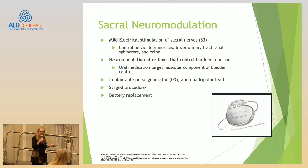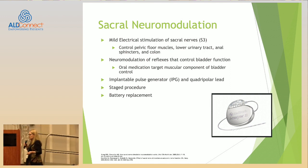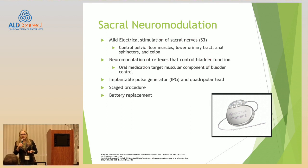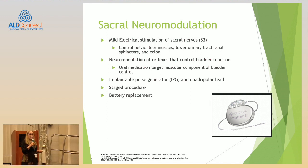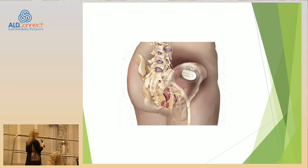It's done in stages, so you can have a trial first to see if it's going to work. If it's going to work, you pass the stage 1, which means your symptoms are 50% or greater better, then you can go on and have the battery implanted. In its current stage, it gets changed about once every 5 years. However, there are 2 new competitors coming out. It's always nice to have competition, and they will be MRI safe. And the batteries will be rechargeable and last for 10 to 15 years.